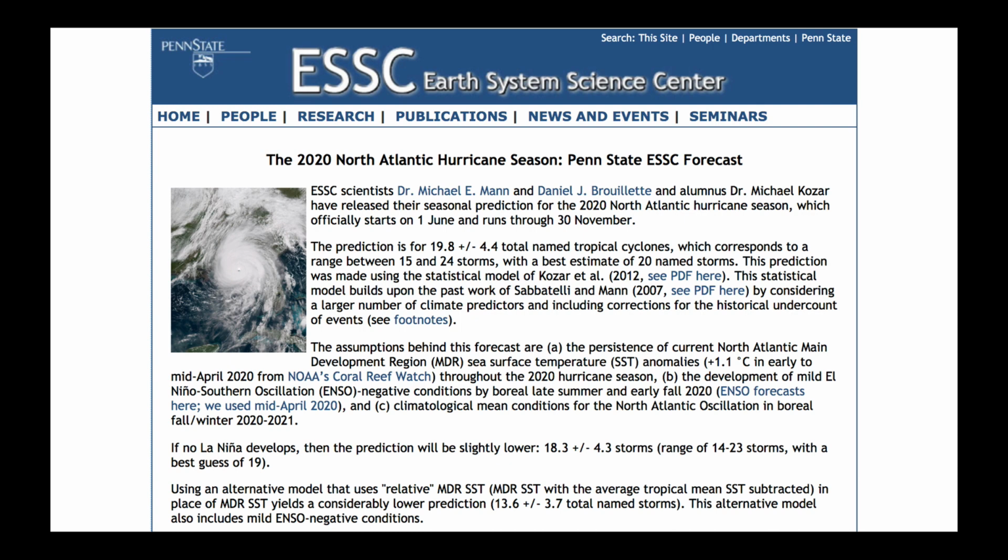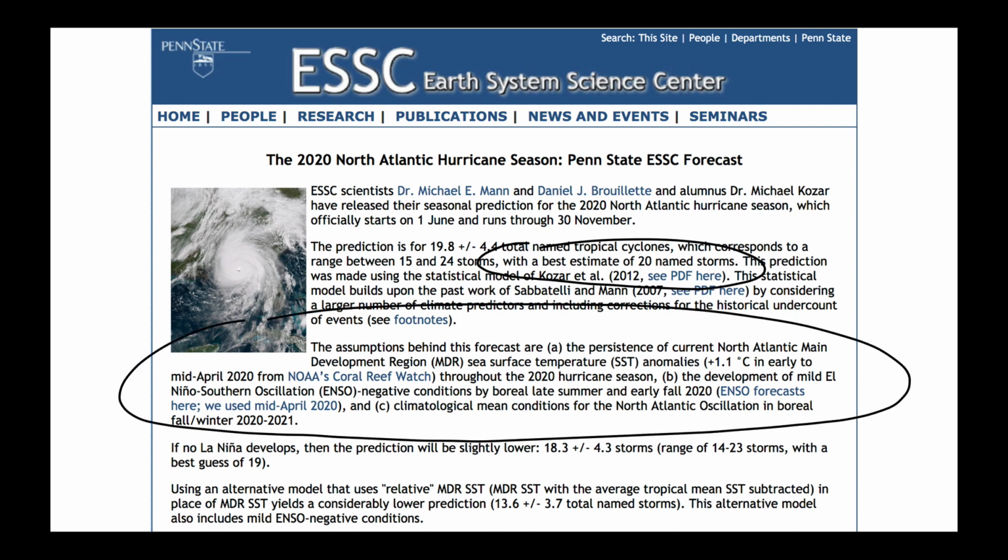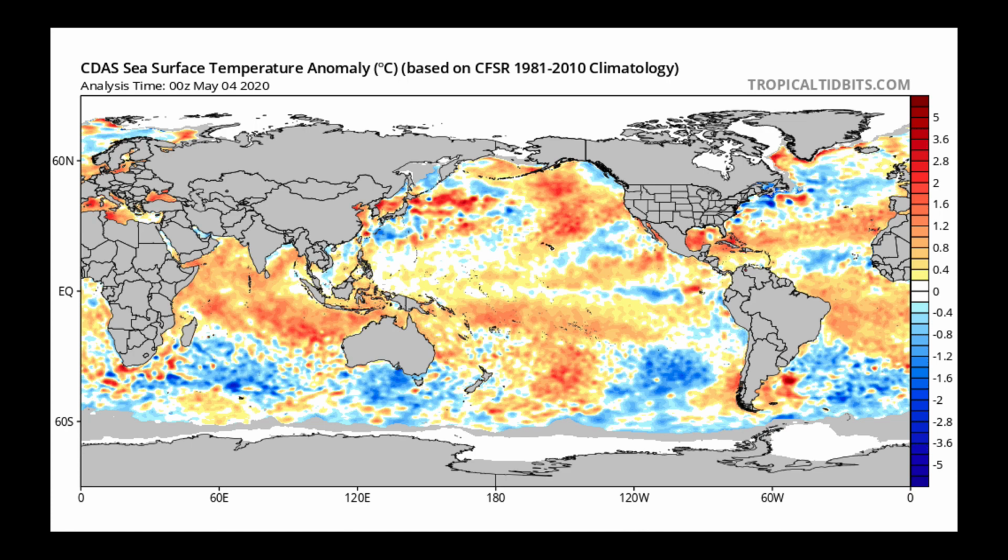Their seasonal prediction group right now is looking out right here at the potential for this being a season that has 20 named systems. So that would be well above average. This would indicate to us that conditions are coming together to make this a very active season, and they've labeled down here several of the things we've been talking about. So let's take a look at the most recent conditions.